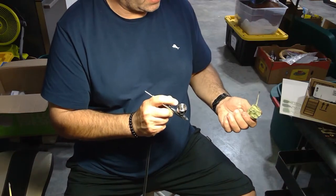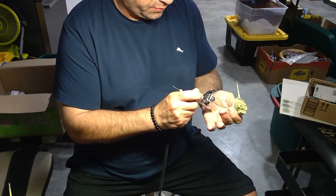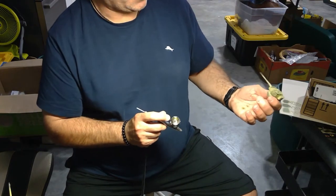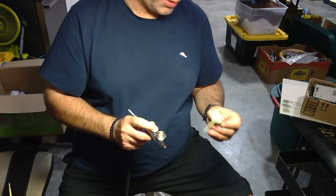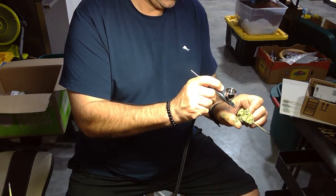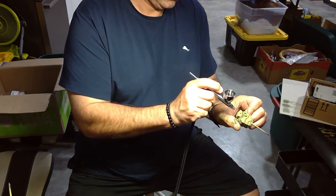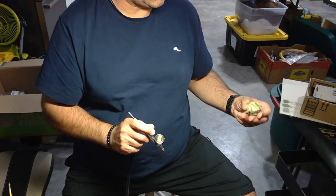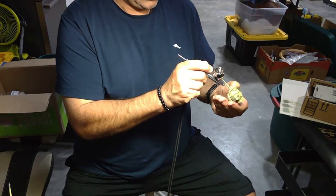Now, I do not think I can live with myself if I leave the spare tracks on the side of this turret painted yellow. So I'm going to make them look like they're tracks. I will have trouble sleeping at night if I did such a thing.